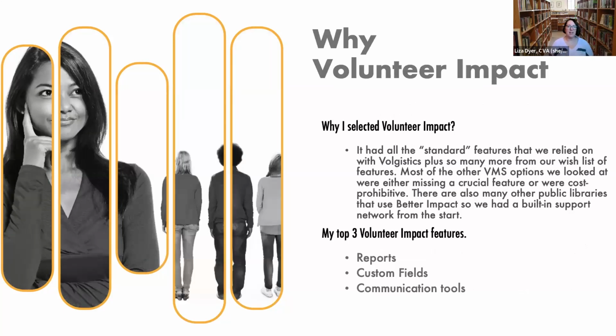So we selected Volunteer Impact because it had all of those standard features that we relied on with Volgistics, that Volgistics was great at, but it also had so many more features from our wish list. We were like, oh wow, it would be great if it could do this, or it'd be incredible if we could have email templates so that we don't have a separate Google Doc of the templates that we send to volunteers, all those things. So we made this wish list.